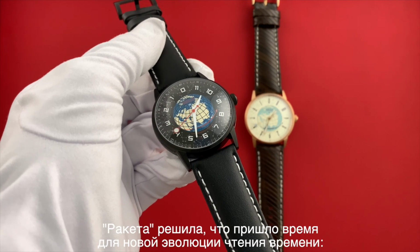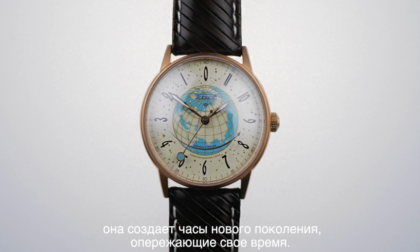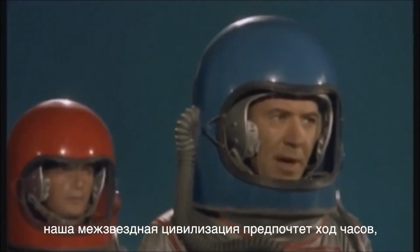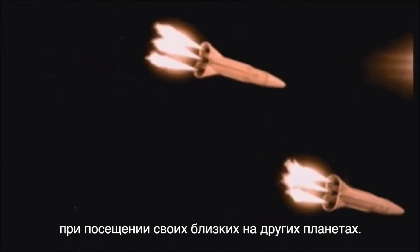Raketa apparently decided that it was time for a new evolution of time reading. From sundials to hourglasses, grandfather clocks to modern watches, they decided to evolve to a new generation of watches that are ahead of their time. Indeed, as mankind will slowly start to colonize the solar system, our future interstellar civilization will logically have a preference for a watch whose rotation will reflect the rotation of the planets that they will see from their spaceships when visiting relatives and other planets across the solar system.